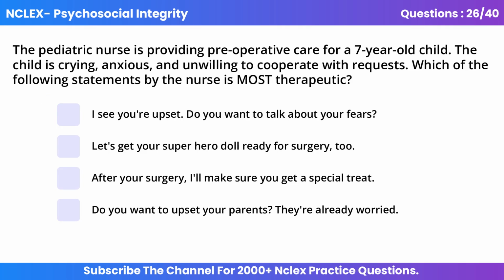Question 26. The pediatric nurse is providing preoperative care for a 7-year-old child. The child is crying, anxious, and unwilling to cooperate with requests. Which of the following statements by the nurse is most therapeutic?